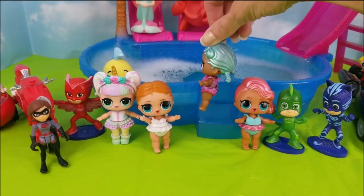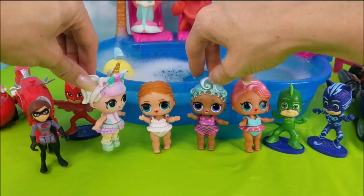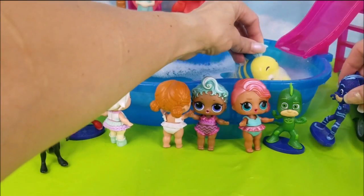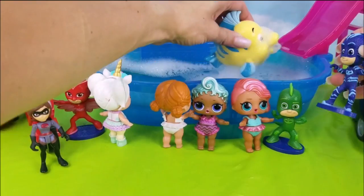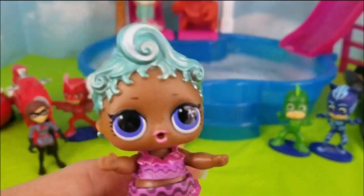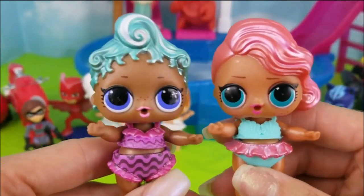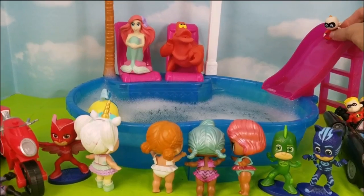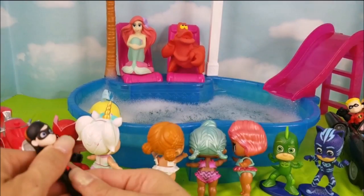Okay, guys, who's gonna go first? I don't think I'm going to. I think I see a shark. A shark? Where? Oh my gosh. You guys are so silly. It's just Flounder. Oh, hey, Flounder. Flounder, you know, the Little Mermaid's best friend? The Little Mermaid Ariel? Oh my gosh, look. There's Ariel and Sebastian sitting up on the lounge chairs. That's so cool. Hey guys, yeah, this pool is more than safe to go ahead and swim in. Come on in. Oh, you don't have to tell baby Jack-Jack twice. He's already going in. Violet's gonna go in after him.